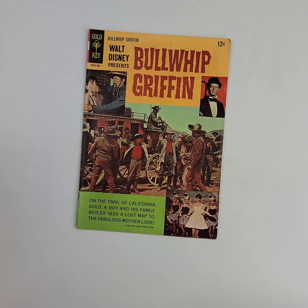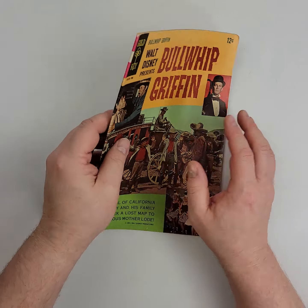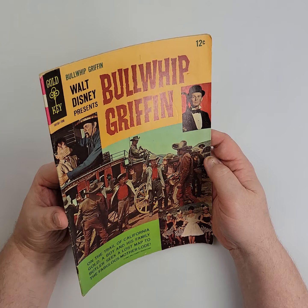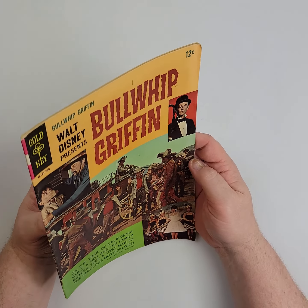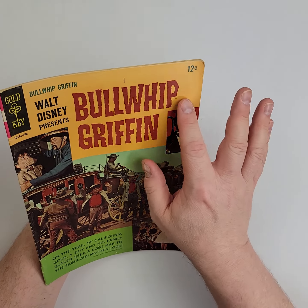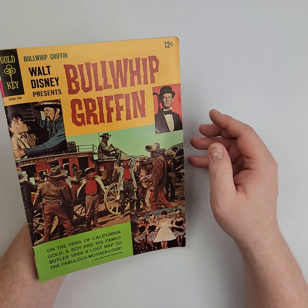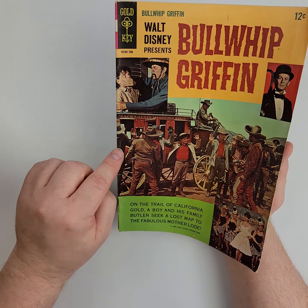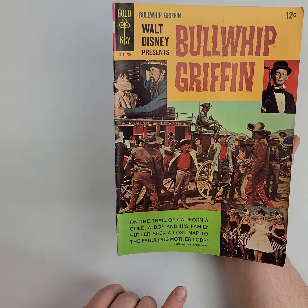Bullwhip Griffin from Walt Disney presents, sent to you by Gold Key. This is from 1967. Let's take a look at it. We'll shine that light all over the place so you can really see. Maybe some discoloration here. It's hard to tell what is the cover and what is supposed to be there. Some spine ticking. A little bit of issues right here.